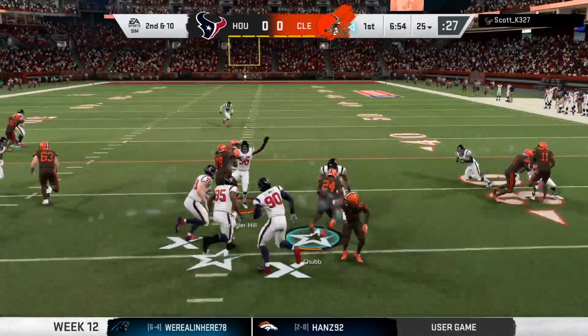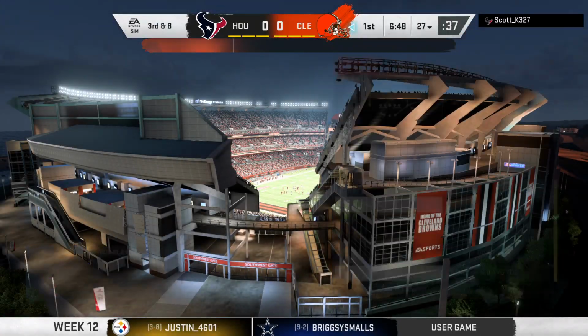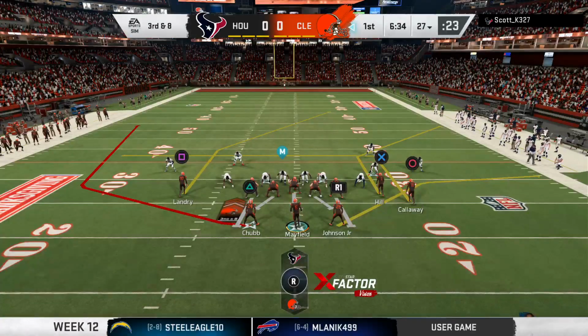A first carry now for Nick Chubb. And he's upended after a gain of 2 out to the 27. Well, that's a good start to this drive on the defensive side of the ball. Force the incompletion on 1st down. Then you're able to shut down the running play on 2nd.